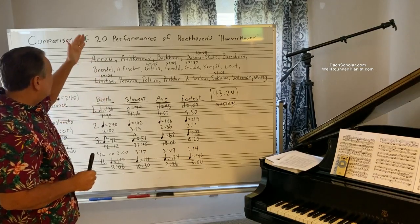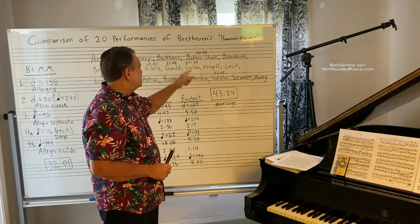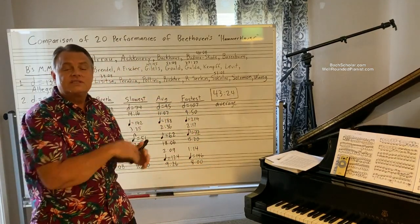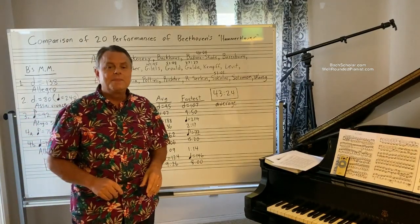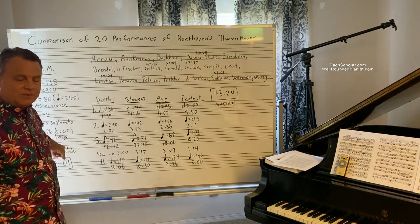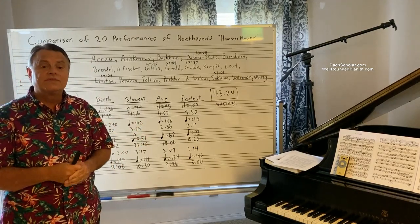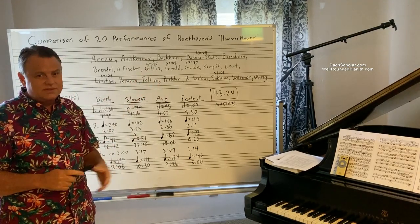His performance of the whole entire sonata was pretty much the same as Glenn Gould's. Gould and Sokoloff were only just 7 seconds off in the whole sonata. But Gould and Sokoloff get the prize for being the absolute slowest of anyone. They didn't care at all about what Beethoven wrote. And you know what's ironic about it is, in my personal opinion, I think Sokoloff's is one of the finest performances out of all 20. I don't think Gould's is.